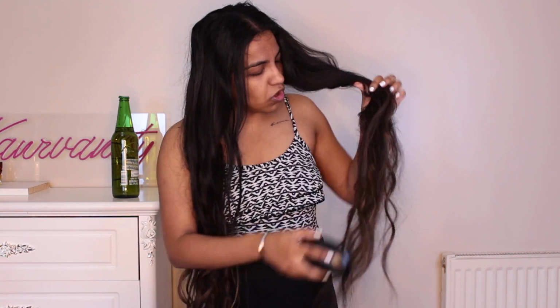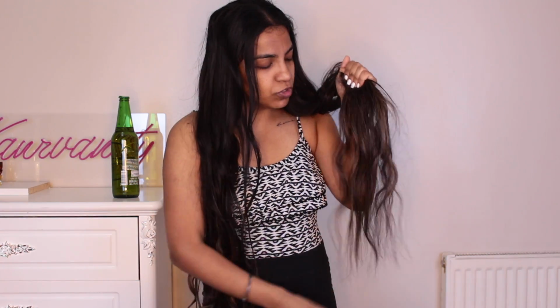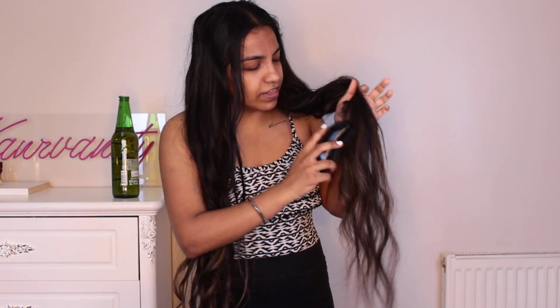Okay guys, so here's the beer. It's completely flattened out and now I'm ready to take a shower. I recently had a shoot where I had to curl my hair and I need to just get rid of all the tangles inside my hair before I go and take a shower. This will help make sure that everything goes smoothly. Always start from the bottom if you have tangled hair. You don't want to start from here. You're gonna get stuck and you're gonna lose a lot of hair. Make sure the bottom is detangled and then slowly move upwards.